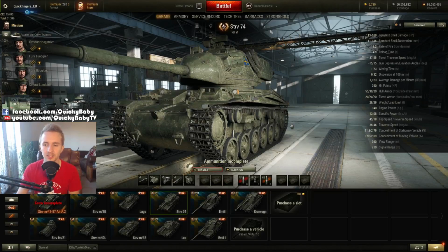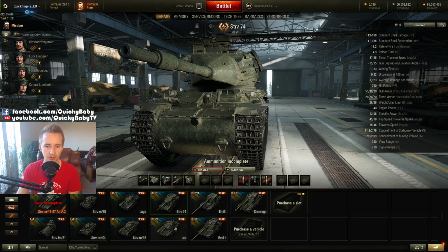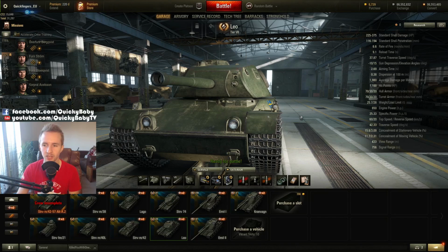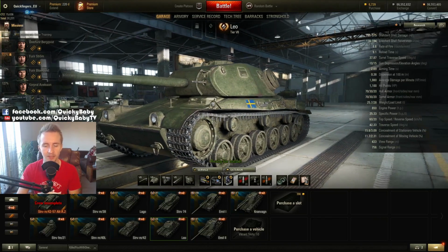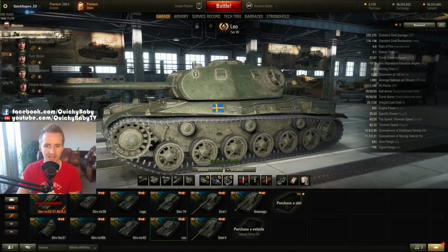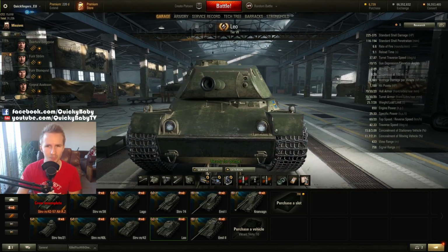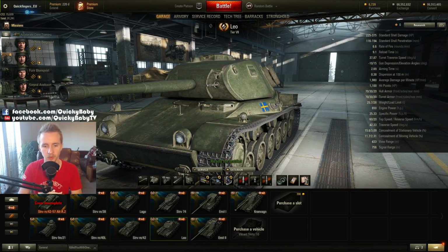However, unlike the Stridsvagn 74, which looks like it should be the vastly more agile tank, with a low top speed limit of 45 km an hour and 13 specific power ratio, the Leo gets a whopping specific power ratio of over 25, and it goes at 60 km an hour forwards and 20 backwards, which makes this thing ludicrously fast, a bit more like a high tier light tank than a tier 7 medium tank. And so this is certainly something to watch out for, and I think this is going to become one of my favorite vehicles along the branch.